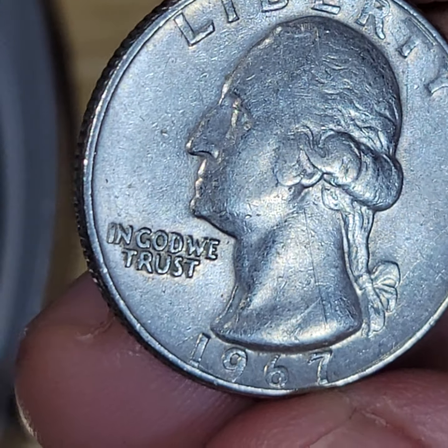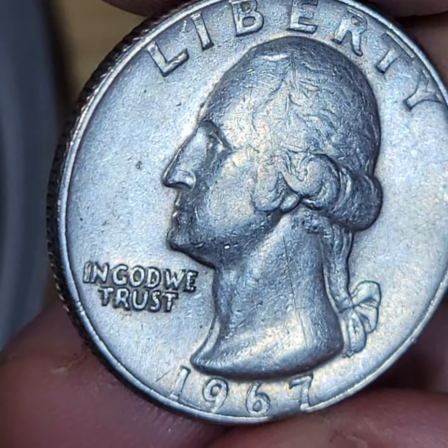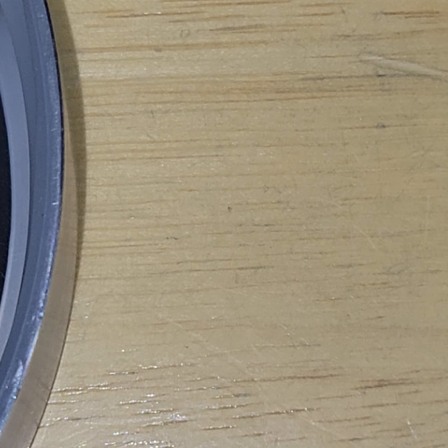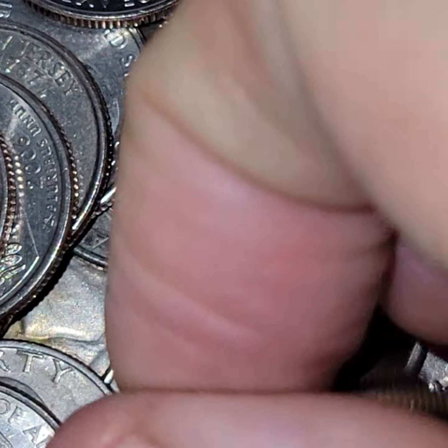67. Couldn't be a 64, right? Yeah, we're not going to find any silver today. I will put this to the side as the oldest. Could be the oldest. And let's see if any of these other ones are as old.